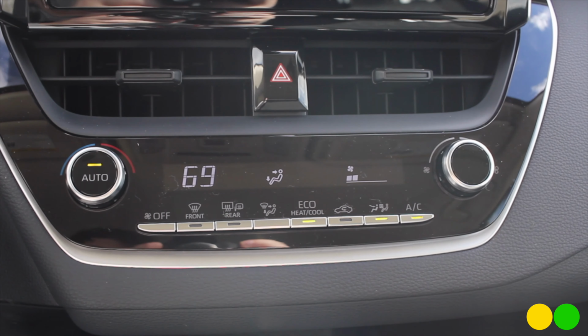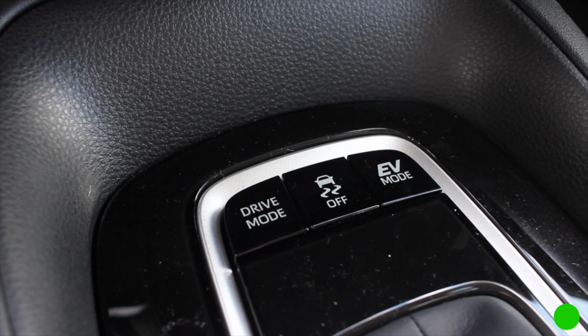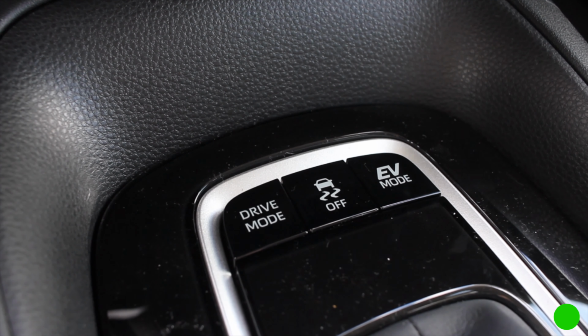Then we come down to the shifter. For the hybrid, we have drive mode, off, and EV mode. So drive mode, we have normal, power, that's gonna really kick in the gas engine, and then we have eco, which is going to help you get more efficiency. Then of course the traction control off button, nothing crazy there, and then EV mode. So EV mode will kick in just the electric motors, which is nice.